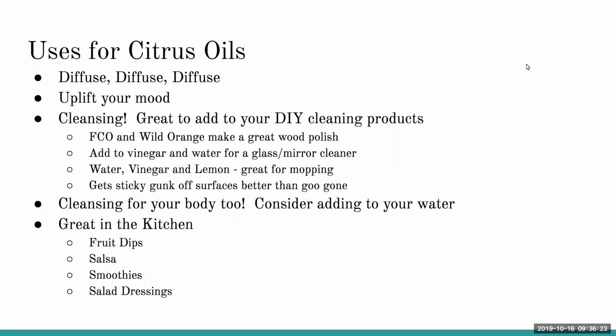Just remember that you want to drink out of glass or a high-grade stainless steel if you're adding it to your water, because what the citrus oils are doing in our body is helping cleanse our cells of toxins and things we don't need. So if you think about that and you put the oil in plastic, you're getting the icky stuff from the plastic. So make sure to drink out of glass or stainless steel.